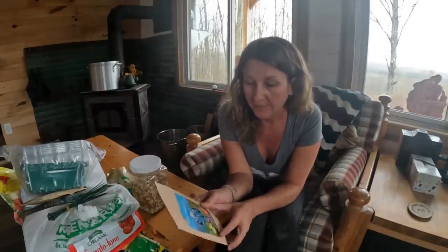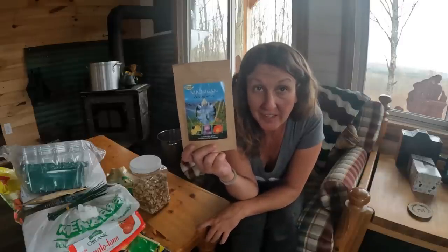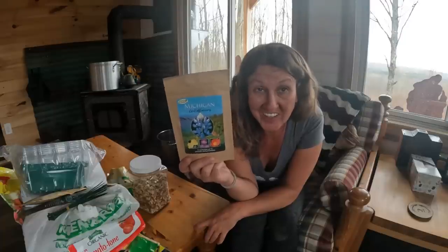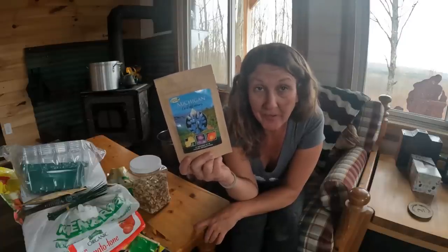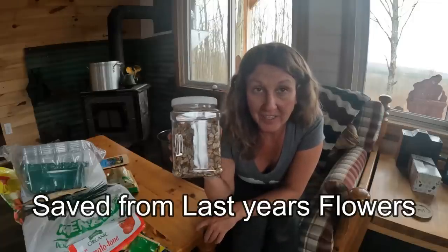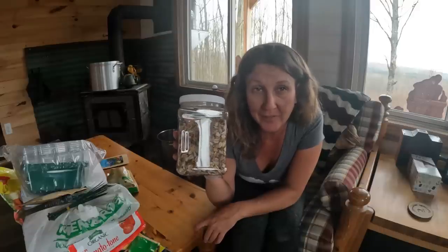I have Michigan wildflowers. So yeah, like again, get these flowers started. So they are growing and stable sized. So when I get some raised beds built, I can plant them in there and they're gonna look absolutely beautiful this summer. I have lots of sunflower seeds. I love, love, love sunflowers. So I'm gonna plant a lot of these because I have a good plan for them.